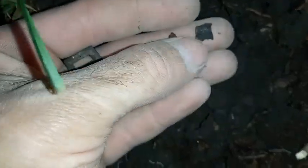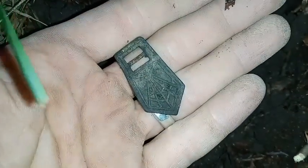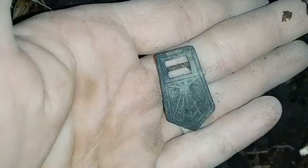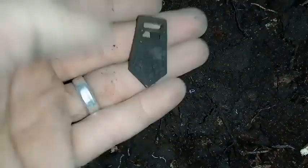I think that was just a little piece of leather that fell out. Yeah, look at that. That's a little piece of leather that just fell out. So that's some type of little strap or buckle. Huh. That's really cool. It was gold plated. You can see right there. Huh. I'll be damned. I don't know what that was.